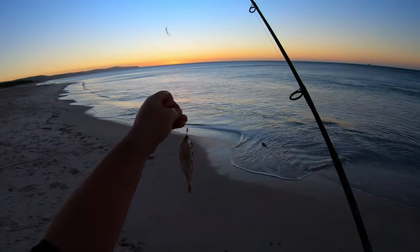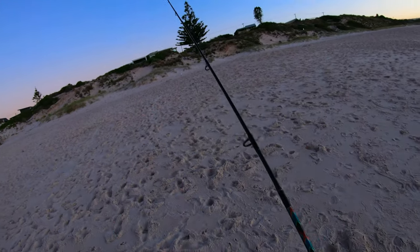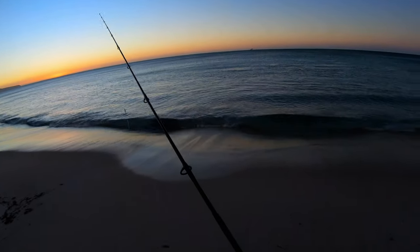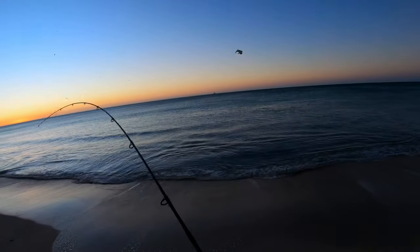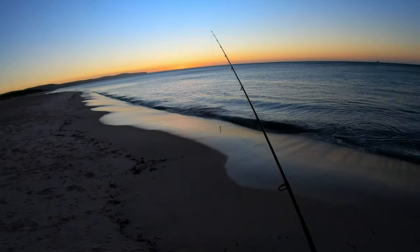Alright, so I've got another toady. Two fish for the day and they're both toadies. Yeah. Anyway, I'm really just killing a bit of time. Gonna head up to a jetty. I'm gonna see if I can get some garfish tonight.